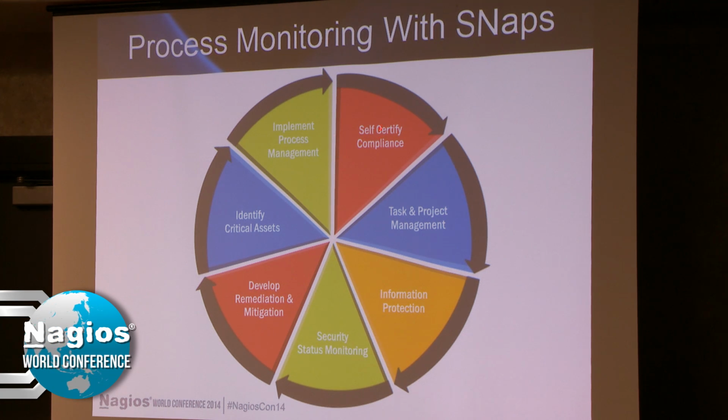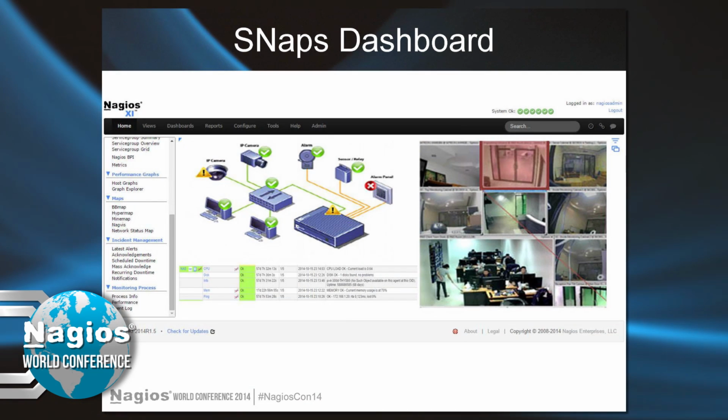After, self-certified compliance, because we need a lot of tests to demonstrate that everything is working, monitoring is working, and the alert is sent when something happens. After, the project management task, information protection, security status monitoring, and after the test, if something fails in some part, we need remediation and mitigation for the implementation.